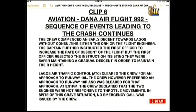The crew commenced an early descent towards Lagos without consulting either the QRH, that's the quick reference handbook, or the flight engineer. They didn't even invite the flight engineer who was on board to come and take a look and help them determine the next step. The pilot kicked against that when... Yeah, that's correct. The captain further instructed the first officer to increase the rate of descent.